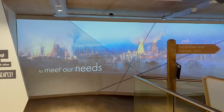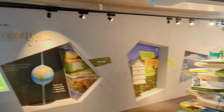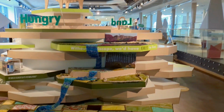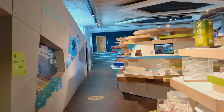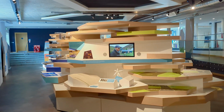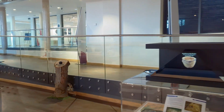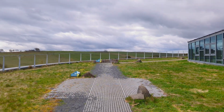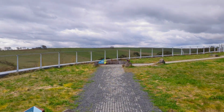So I've just got off the bus and just popped into the Sill, which is where the bus stopped. Never been here before. Fairly new visitor centre attraction. Information about the geography and geology of this area, I think. They've got a roof walk here. Nice cafe, shop. Nice place to stop.